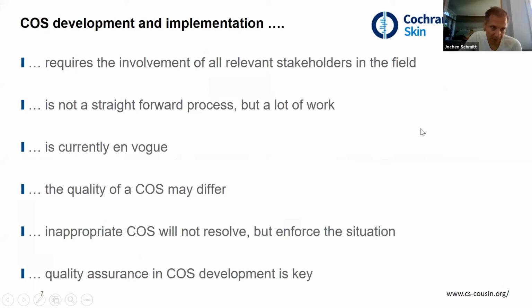So the reason for CS Cousin is that core outcome set development is important in dermatology, and it requires the involvement of all relevant stakeholders. And we think that methodologists and clinicians and trialists and systematic reviewers and also guideline people need to work very well together in that, and also involve patients. This started by the time, for squamous cell carcinoma of the skin, 2 core outcome sets were started, and we think that multiple core outcome sets that are inappropriately developed and not valid would even reinforce the problem rather than solve it.